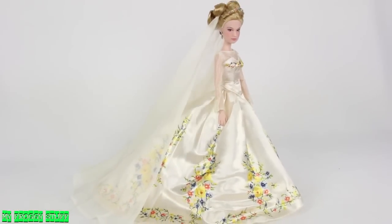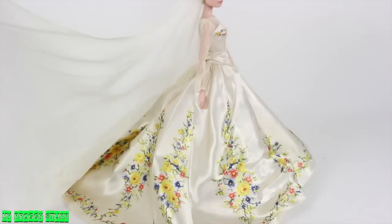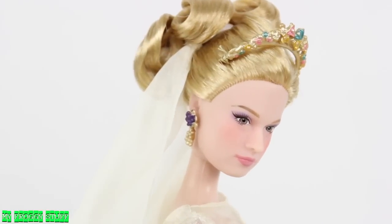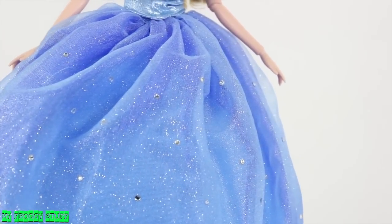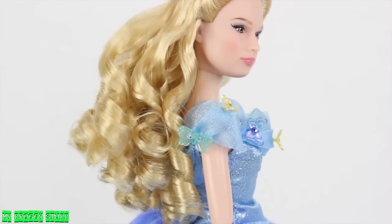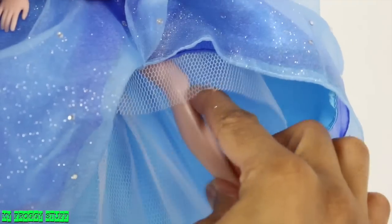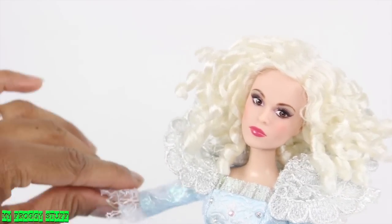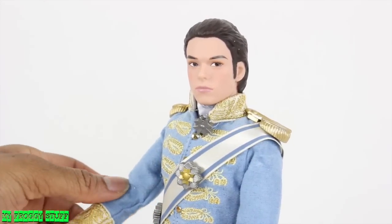The gown has a full skirt with a delicate rose print and golden shimmer. There is a train covered by a wide chiffon veil attached to her sculpted curls. Her blue gown has tiny crystals on the skirt and pastel colored butterflies around the neckline. Her hair is arranged in long curls, and she wears an iridescent glass slipper. The dolls from the Disney Store have bend and snap knees, and can move at the shoulder, elbow, and wrist. However, the prince only moves at the shoulder and elbow.